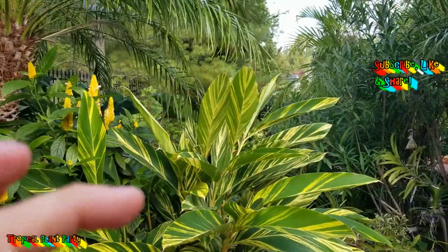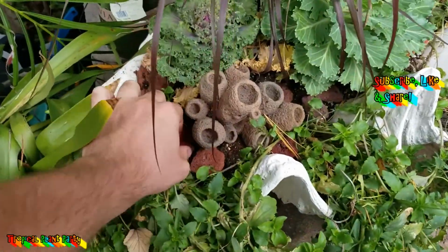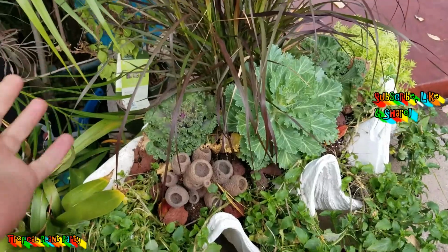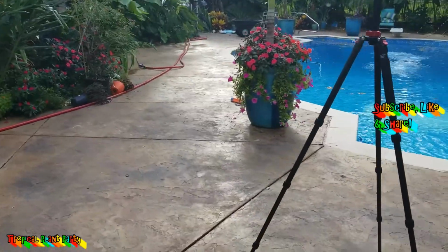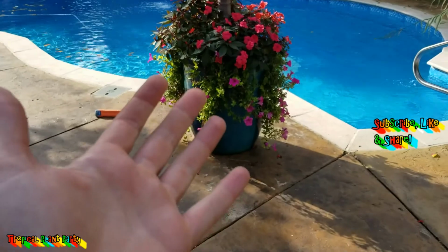I want to talk about the colds and how I know when I should bring my plants inside. You would think it's as simple as just looking at your forecast and saying, oh, well, it's going to be 40 degrees tonight, I should move my plants in. There's more to it than just that. For example, I have to keep in mind the microclimate. Just because it's supposed to get 40 degrees doesn't mean that's what my plants are going to be experiencing.